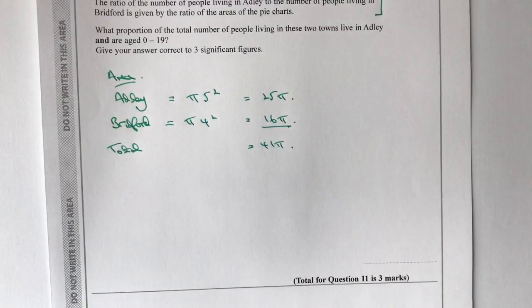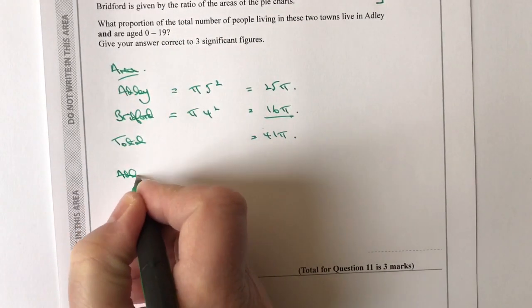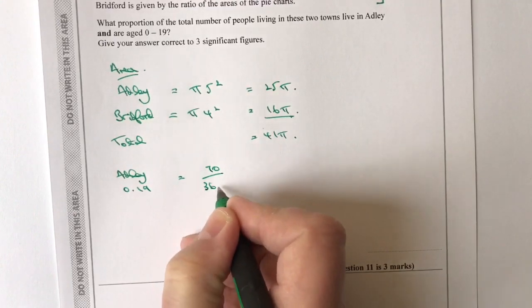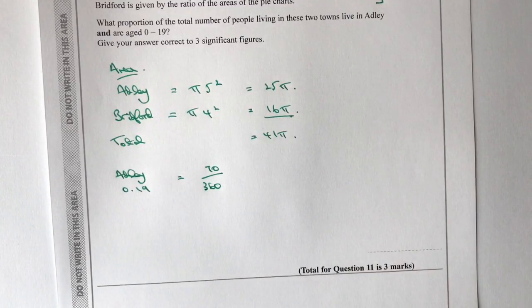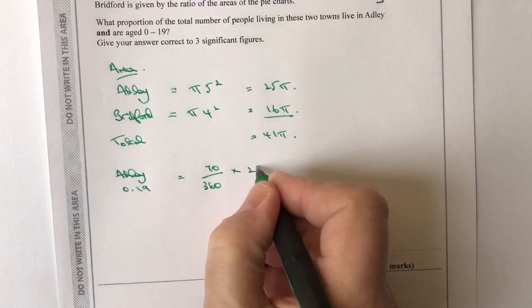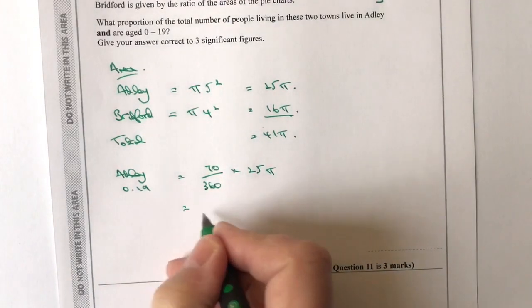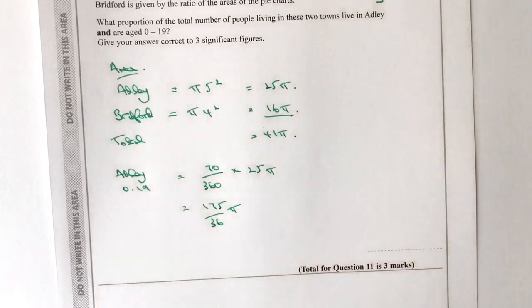So let's go back to the question itself. We've got then that Adley is 0 to 19, so the Adley 0 to 19 people is going to be equal to 70 out of 360 degrees. That's the actual proportion of the full pie chart, the full circle, and that's of the area, which is 25 pi. If I now calculate that, I'm just going to leave it as 175 over 36 pi.